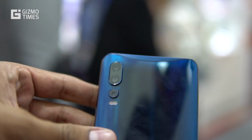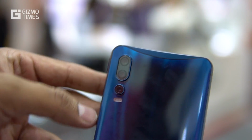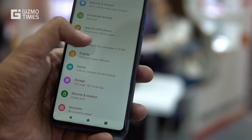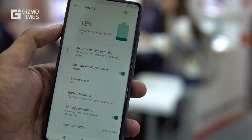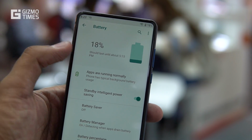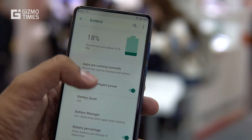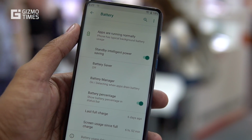And the battery stats here are weird, though it is such a high capacity battery. The battery stat says that it was charged 6 days ago and it has 18% of charge left, but it was only about 6 to 7 hours of screen on time that was being shown here, which is common for a 4000 mAh battery smartphone, 6 to 7 hours of screen on time. But that is what it is.